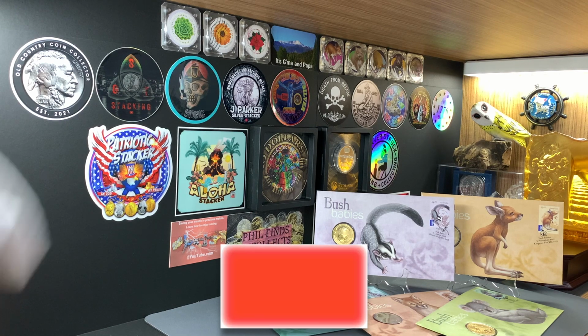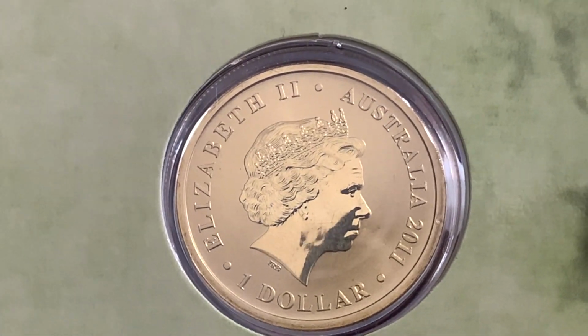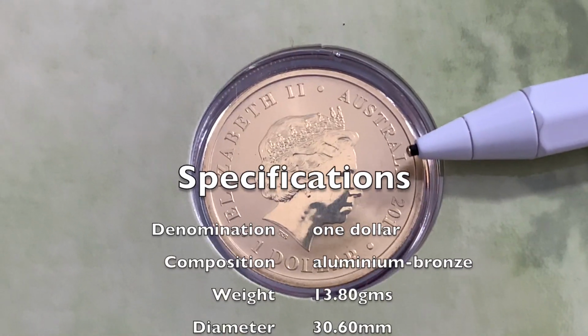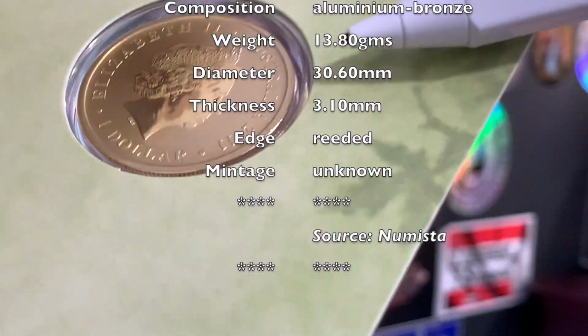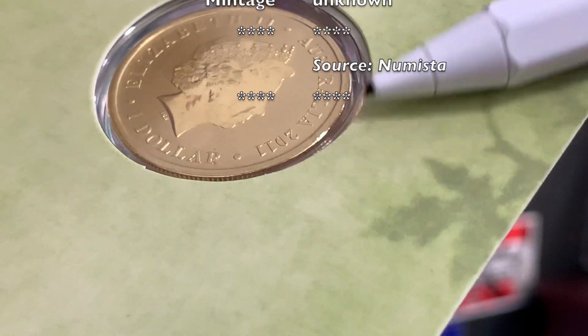So, let's get into it. Alright, let me start by quickly going through the specifications of these coins. These coins here were minted by the Perth Mint in aluminium bronze. They have a weight of 13.8 grams, a diameter of 30.6 millimeters, and a thickness of 3.1 millimeters with a fully reeded edge.